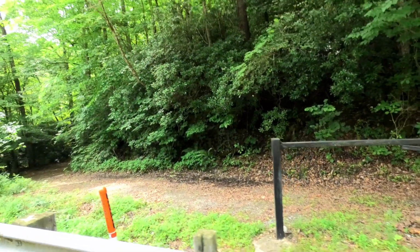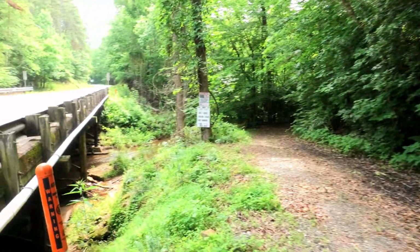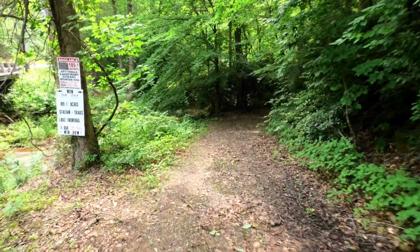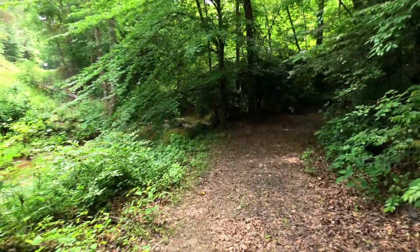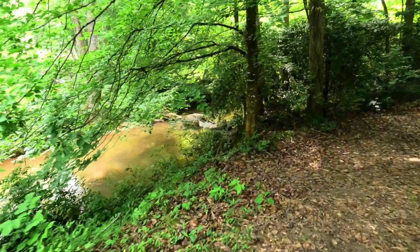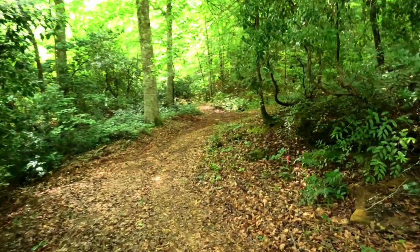The address here off of this part is 280 East Stamp Creek Road. And again, it'll bring you to this access point. Again, another place that you could come in with your four-wheelers, ATVs, whatever it is, Polaris, whatever you're using. And again, the trails, there are miles and miles of trails, and there are a number of creeks that you can cross over as you go through this.